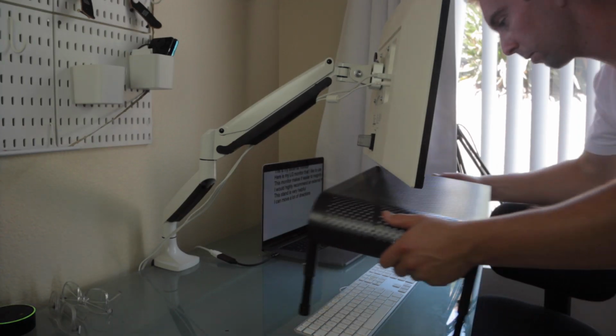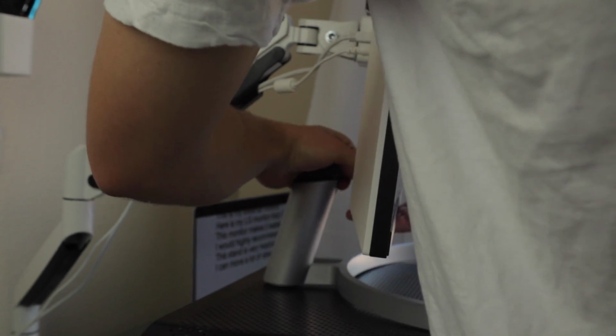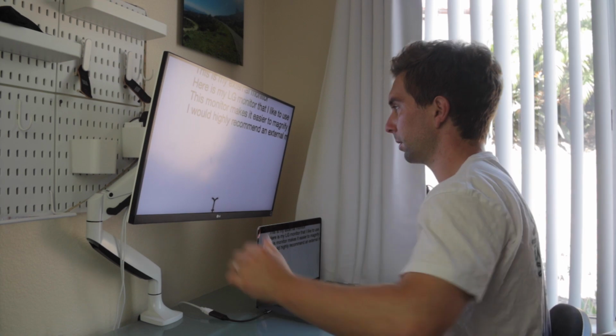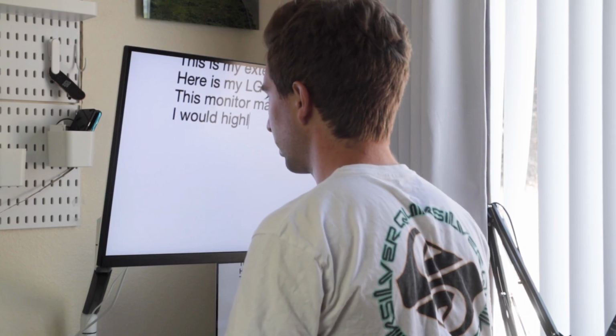Also, when using a monitor, I think it's awesome if you have a stand that can put the computer at a good height so that you don't have to hunch over, or you can use a monitor arm for more fine-tuned adjustments, which is what I use and really enjoy the flexibility it provides.